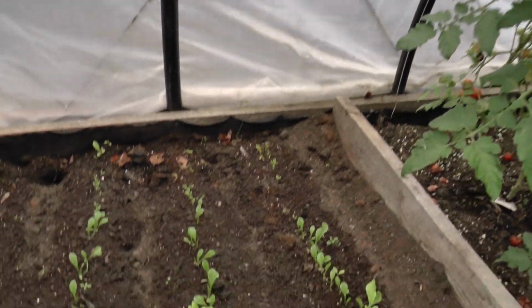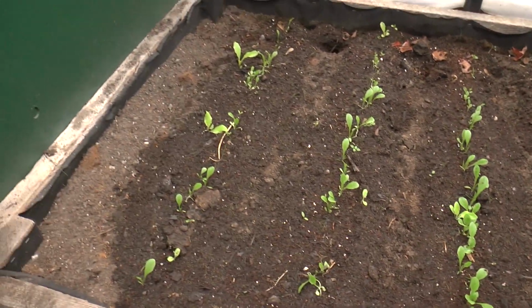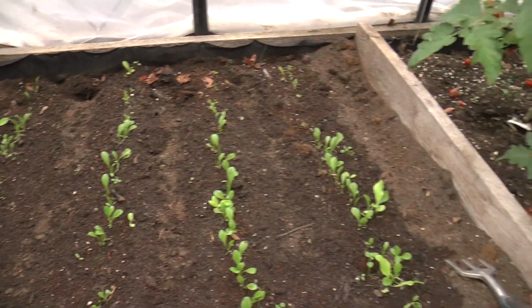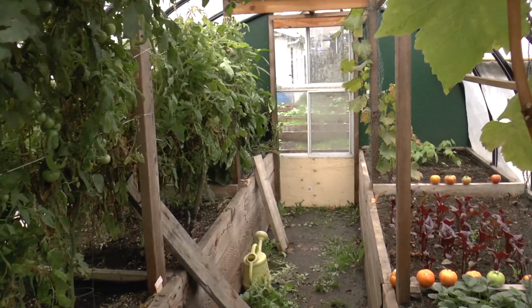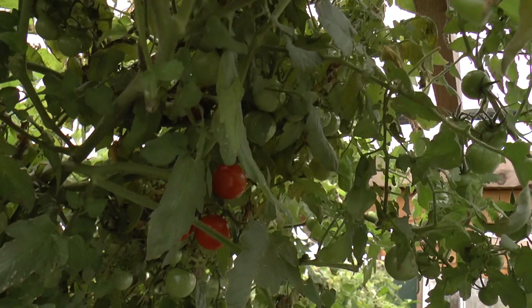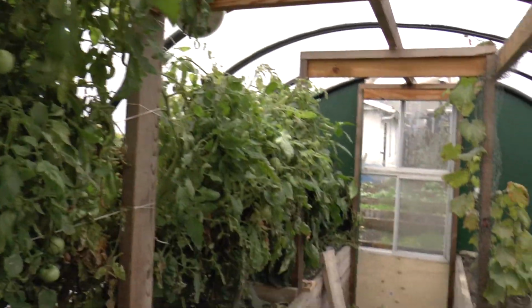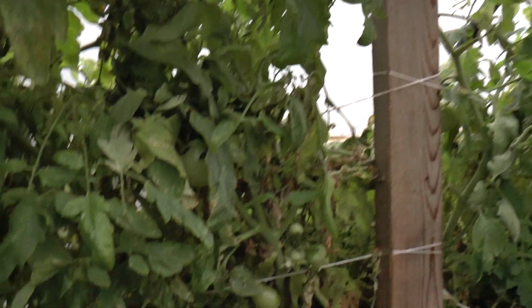Actually, a lot of the watering is being done just by condensation coming off the roof. But the lettuce are indeed coming on. And I came in here the other day, and it must have been about 9 degrees, maybe 10 degrees outside. And in here it was 28 degrees. That's centigrade, by the way.